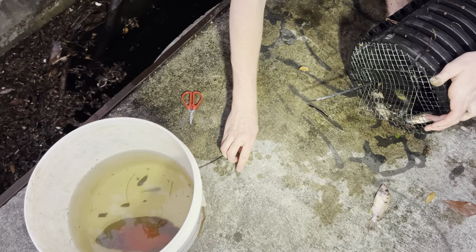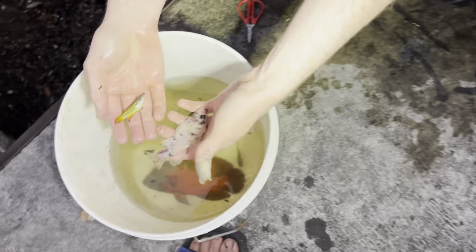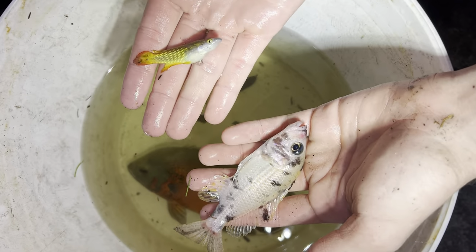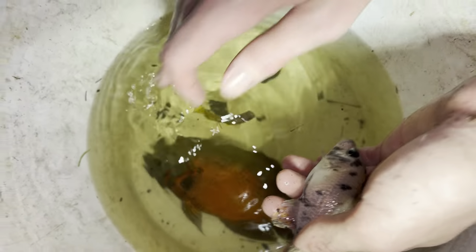Oh, what is that? Oh my God, he almost jumped back in. What is this, Rob? Dude, are you kidding me? They just flew out. Oh my God, I'm freaking out. Okay, there's more fish in here. Oh my God, those fish are beautiful. We don't have time to look at them. Beautiful. All right, we're gonna put them in the bucket and we'll come back to them.